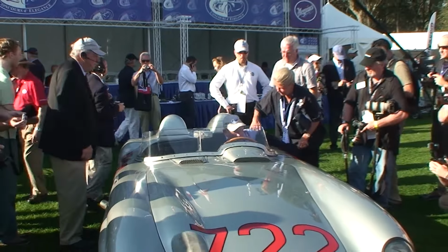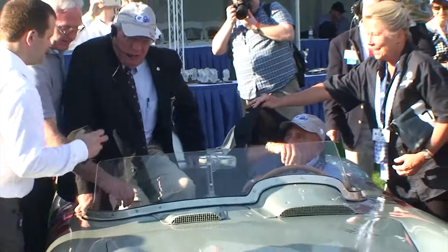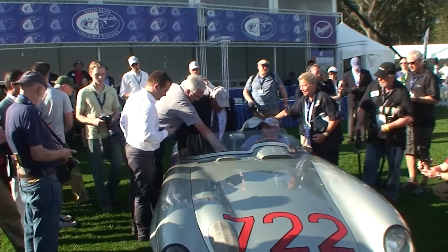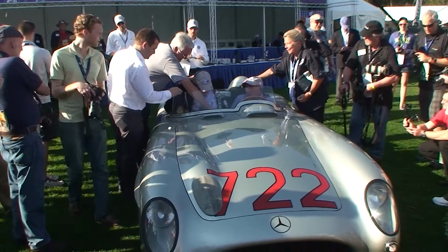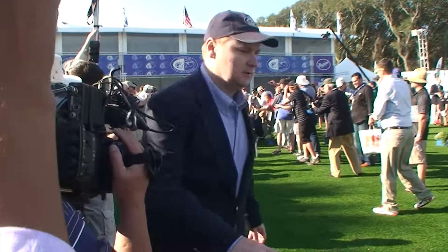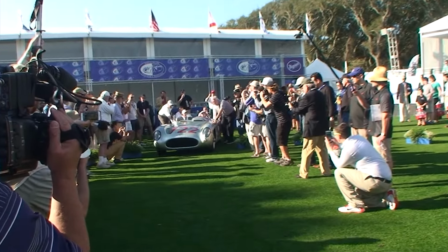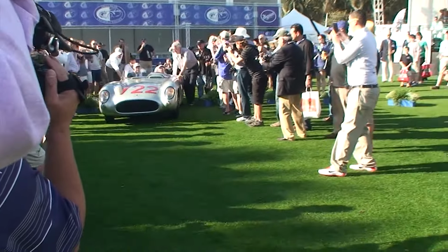Well, we're about ready to get started. Susie's giving him a little encouragement. Bill Warner is going to go with Sterling. Yeah, Jay Leno can fit in, he can. Looking like the Mille Miglia here with the crowds. Back away. Back up a little bit.